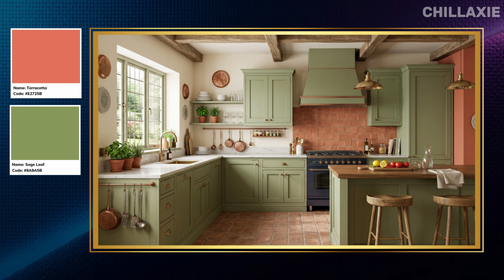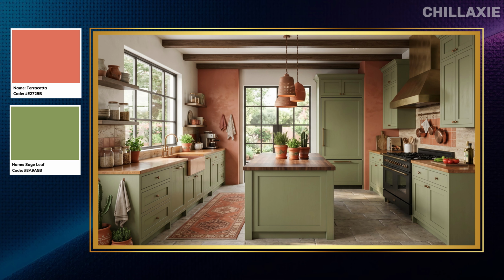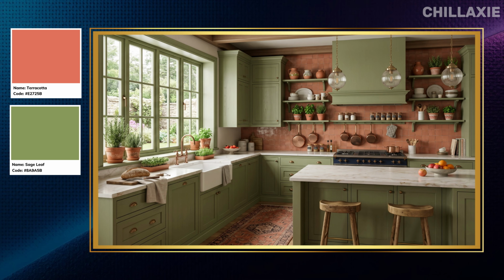To make this feel intentional and grounded, introduce terracotta. This could be through brick flooring or artisanal clay pots on an open shelf. The warmth of the reddish clay acts as a perfect foil to the coolness of the sage. This pairing creates a sense of rhythm. Using these earth tones makes the boundaries of the room feel porous, as if the kitchen is just an extension of the world outside. Add some linen Roman shades in a natural flax color to soften the window frames. Every time the breeze hits those shades, the whole room feels like it is exhaling.